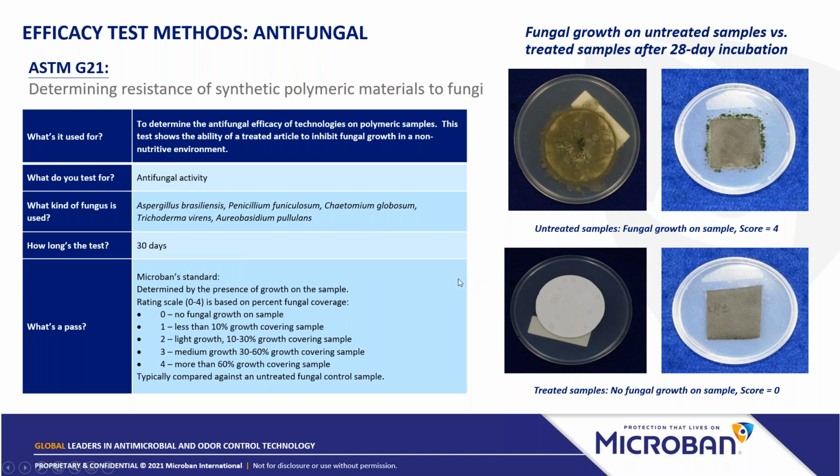And pursuant to that, there is scoring: 0 for no fungal growth on the sample, and it goes up to 4, where more than 60% of the sample is covered with fungus. As you can see here, at the top we have treated samples, untreated samples, and then below we have treated samples that would be scored at 0.